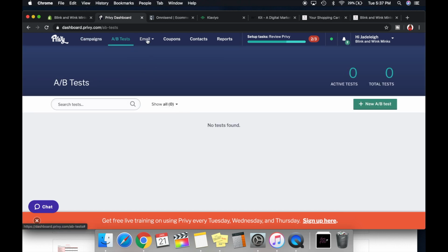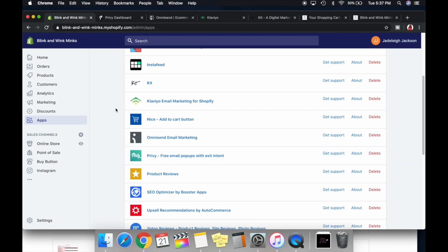And you can do A/B testing, where you use 2 different pop-ups. So maybe customer A gets on the site and they get a pop-up, but customer B gets a little notification in the corner. You can do newsletters, and you don't have to have 4 emailing apps like me, but this is just what works for me.